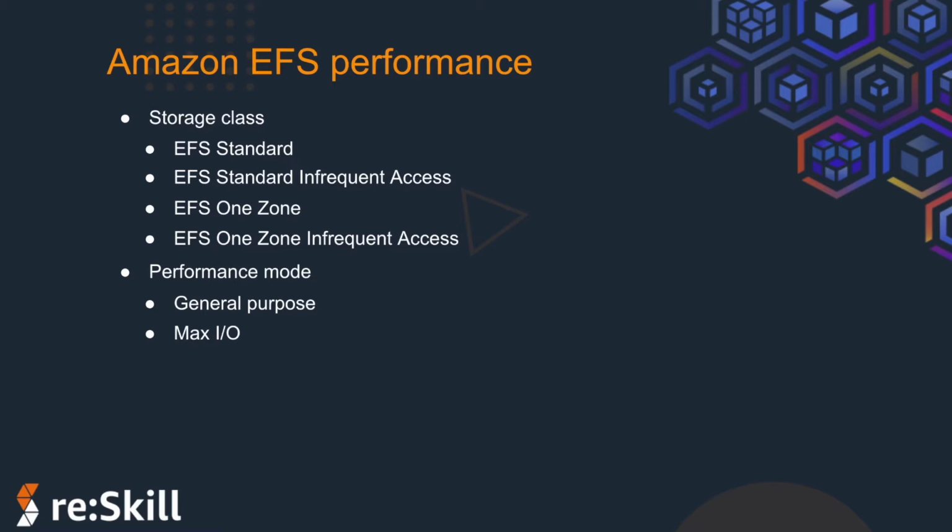It is recommended to use general purpose performance mode for the vast majority of applications. If you are not sure which performance mode to choose, choose general purpose performance mode to help ensure that your workload stays within the IOPS limit available to file systems using the general purpose mode.